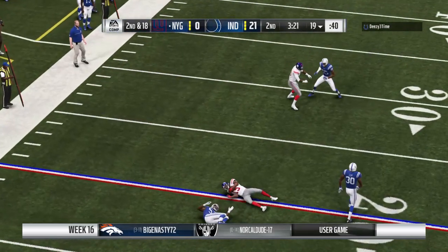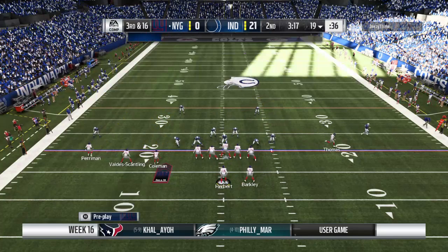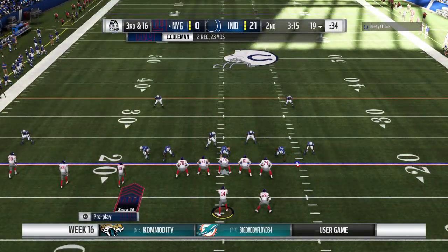The throw to the left side, caught by Coleman. And he'll be about a full yard shy of the 20 at the 19-yard line. That throw good for only a couple. It brings up third down.